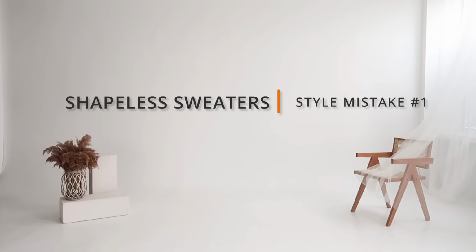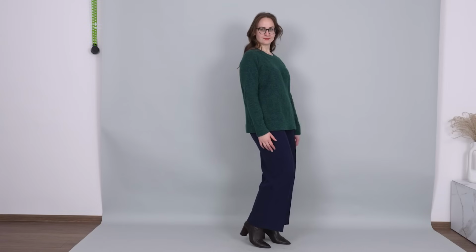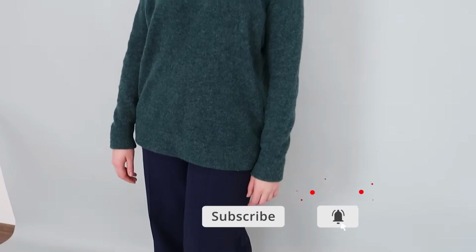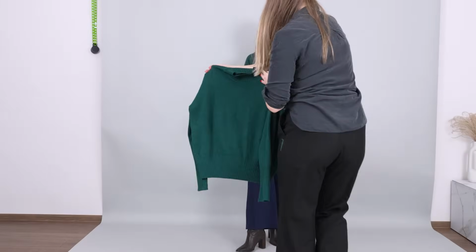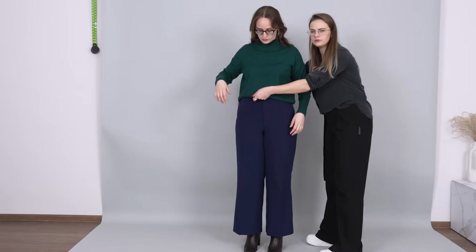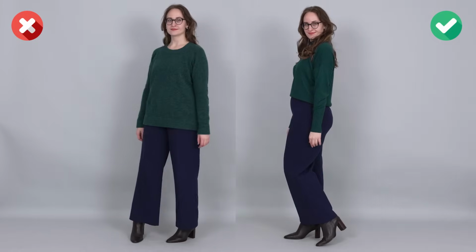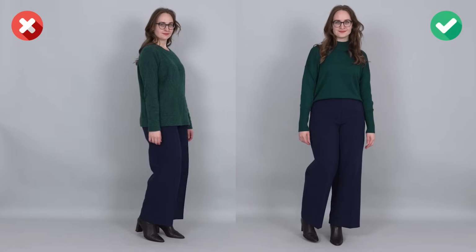Shapeless sweaters. Let's start with shapeless sweaters. Sure, they are comfortable, but they don't do your body any favors. These oversized drop-shoulder designs tend to overwhelm your figure, making you look older and frumpy. To fix this, opt for a mock neck sweater, one with a slightly cropped length that hits just at your waistline. Pair it with high-waisted pants or skirts to emphasize your silhouette. It is still cozy, but looks way more polished and put together.